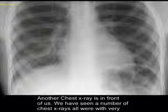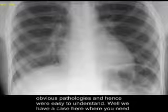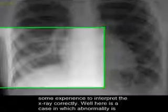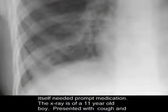Another chest X-ray is in front of us. We have seen a number of chest X-rays and all were with very obvious pathologies and hence were easy to understand. Well, we have a case here where you need some experience to interpret the X-ray correctly. The case in which abnormality is very subtle, or I should say presentation of abnormality is very subtle, but the abnormality itself needed prompt medication.